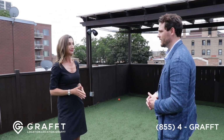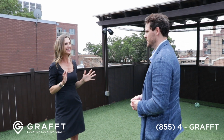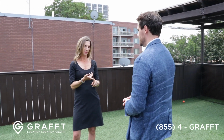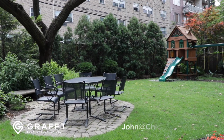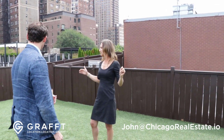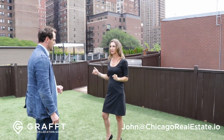How many units are in this building? 3, only 3. So it's nice, it's intimate, it's all owner occupied. You have so many extra perks. You have a backyard. It looks like a mini park by our city standard. How wide is this, do you know? I'd have to check, I think it's a 70-foot wide lot.